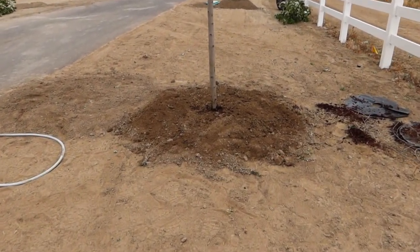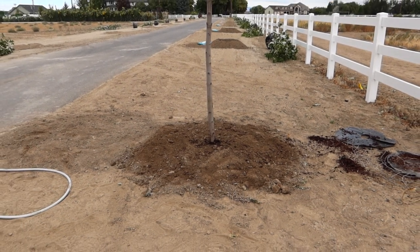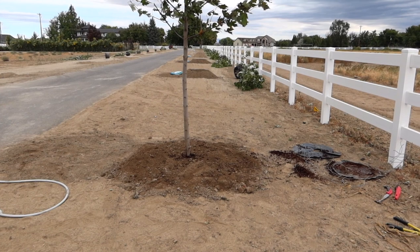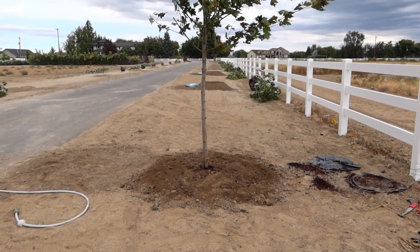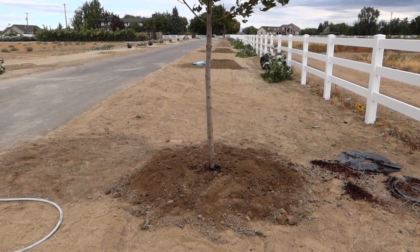The other thing, the root ball is sitting above grade slightly, but that will most likely settle a little bit over just even the next couple of days once we start really deep soaking these trees. And then also once we start irrigating this whole area with grass, the whole area will settle a bit anyway.